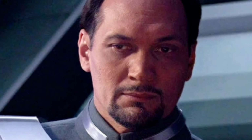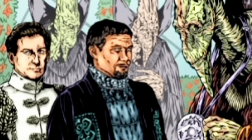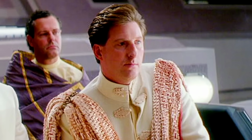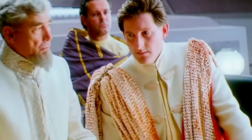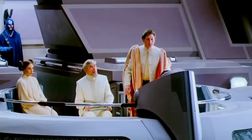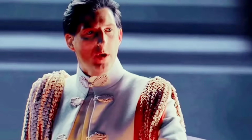During the Senate scene in the film, we were originally going to see Bail Organa make his first appearance, and not in the way you may think. Because in this original scene, we were to get a character named Bail Organa from Alderaan who was to second the vote of no confidence. However, he was not played by Jimmy Smits, but rather Adrian Dunbar, who is an Irish actor like Liam Neeson.